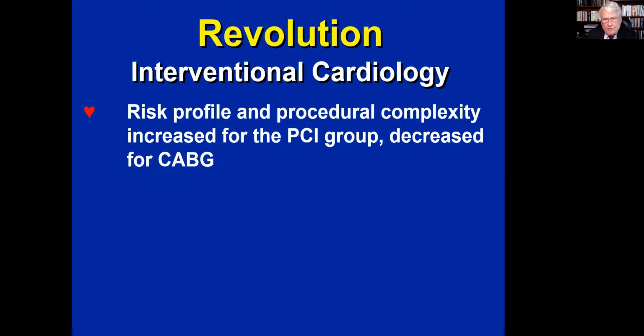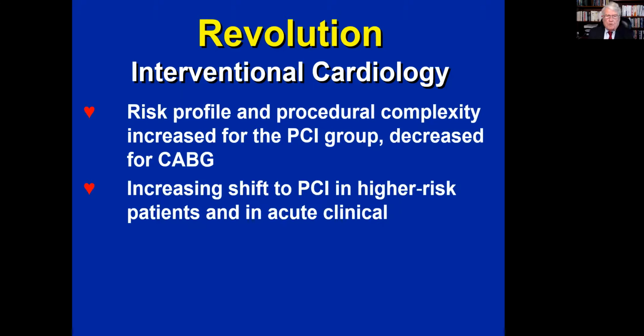Because what we're seeing is the risk profile and procedural complexity increase for the PCI group and decrease for CABG subjects. This is just the opposite of what the numbers looked like 20 or so years ago in managing patients with coronary artery disease. We're also seeing an increasing shift to PCI in higher risk patients and those with acute clinical conditions like acute coronary syndrome. And also, not to be forgotten, is the patient preference for procedures. There's no question that the simplicity and directness and safety and lack of large incisions and general anesthesia is a patient positive for going forward with a complex PCI procedure versus bypass surgery.